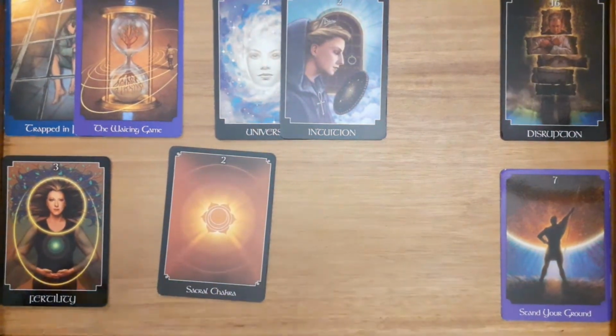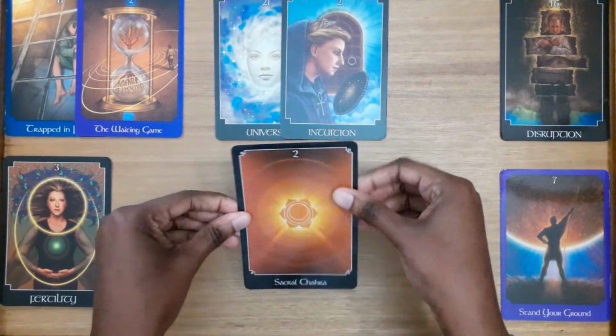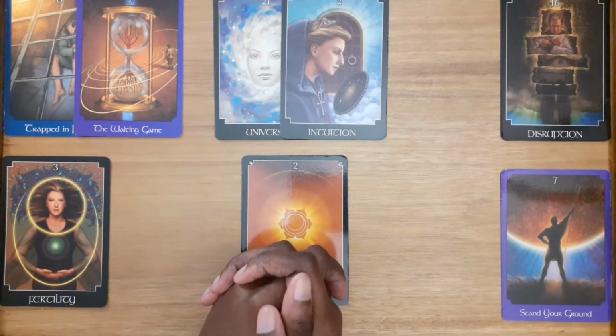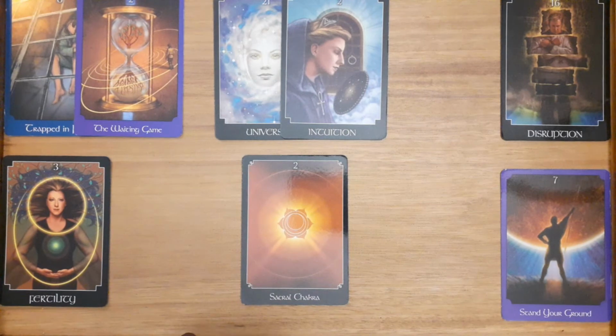All right. Okay. So to start off, for the introduction cards, we have Intuition, which is the High Priestess, as well as the Universe, which is the World card.